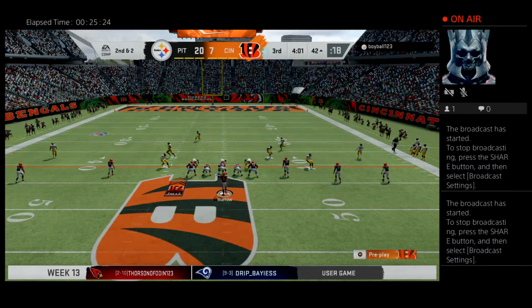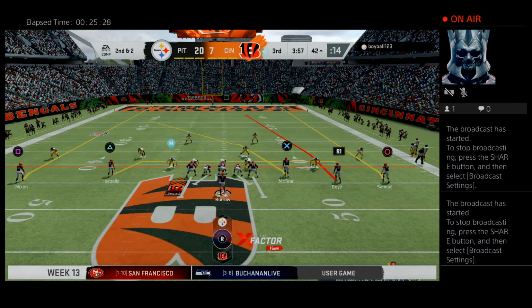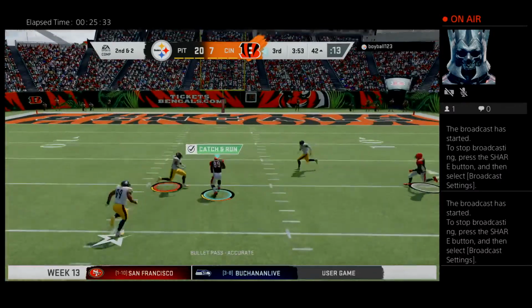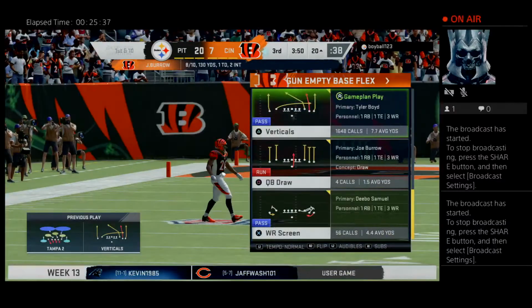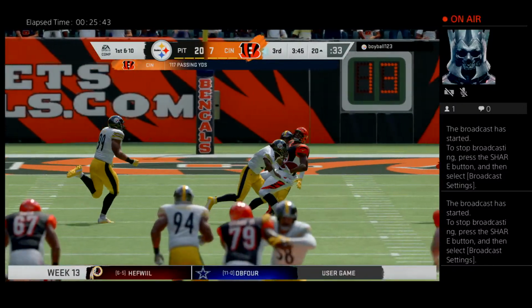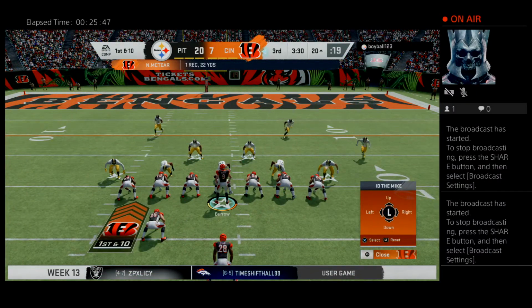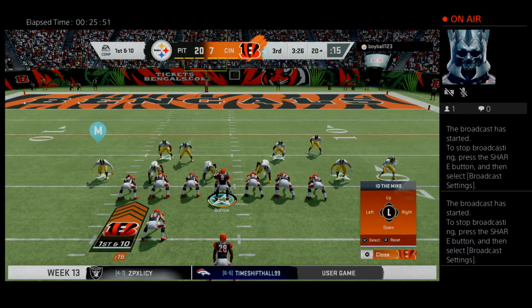Here's second and a couple. Looking to throw. And he finds a man with a crossing route. And they're going to have themselves another first down as the tackle's made at the Steelers' 20-yard line. The goal for any offense versus his own defense: find the holes where guys are available and put the ball in the receiver before any defender can step up and fill it. They did it well there.